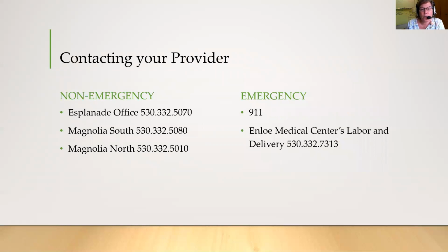These are the numbers for your providers. They will be in the pregnancy planner, but if you need to write them down, you can always write them down at this time. Obviously, if you have an emergency, you'd want to call 911, or you can call the Enloe Medical Center's Labor and Delivery Unit 24/7. There's a nurse there all the time. But for non-emergency issues, you can call the office, or better yet, contact us on MyChart, and we'll get back to you as soon as we can.